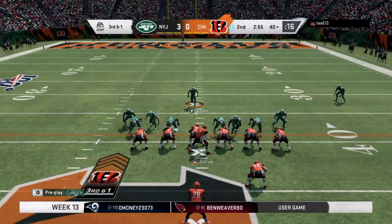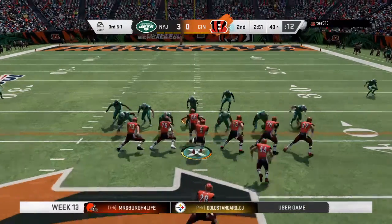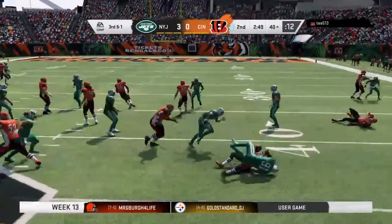This is 3rd and 1. Very likely 4-down territory, even if they don't get it, though. They give it to Mixon to try to pick it up.